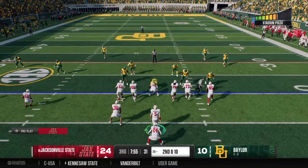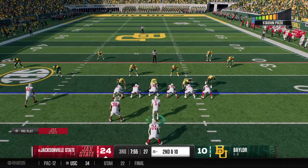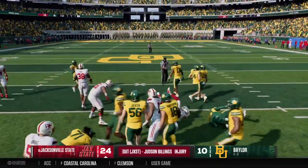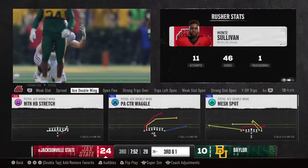My job is to stay as deep as the deepest. Make sure I don't get beat deep. If they throw it underneath, I go make a tackle and rally, but I can't give up those deep shots. Great job by the DB. Got to be smart, patient, great vision, uses all of that to get to the 29.